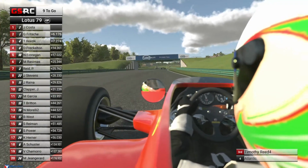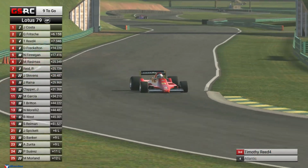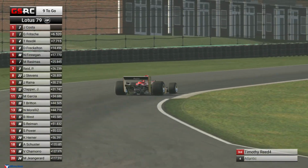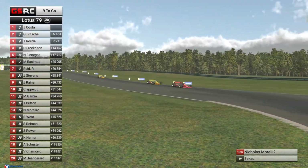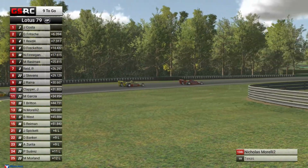No, that was a huge moment. Now, it might not look like much, but look at how much that allowed Gernot to escape. That was a 1-second moment of loss. Wow. Okay, so this is the moment of truth then. If Timothy is really faster, he should be able to gain this back.